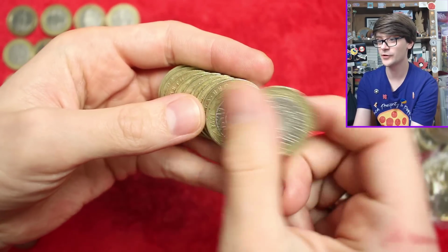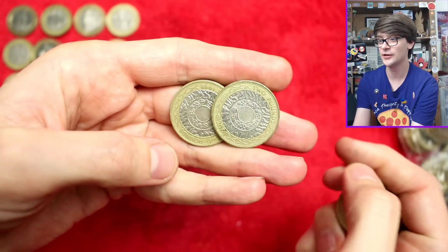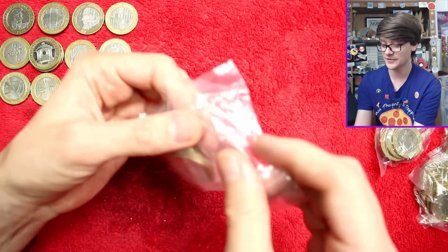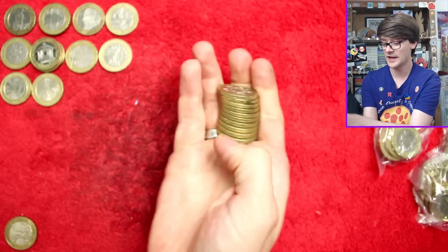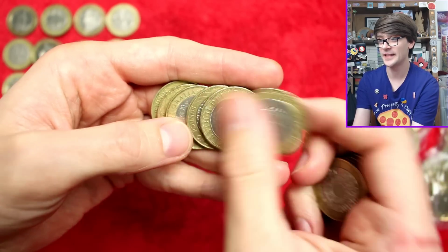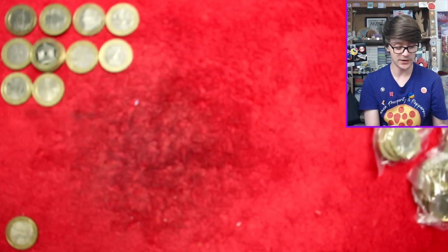I remember when we were stuck on a Commonwealth Games England for one of the books for absolutely ages. Determination and perseverance won out, and we did finally find that coin. And what a feeling that was to actually finally find it. So we'll keep on hunting.